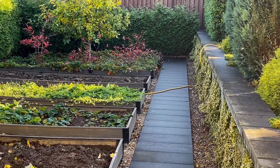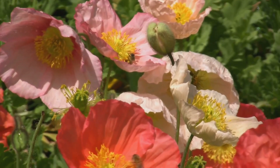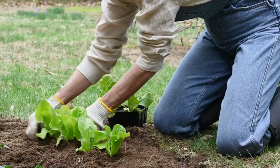From raised beds bursting with colorful veggies to fragrant herb spirals and pollinator havens buzzing with life, we'll cover it all. Get ready to roll up your sleeves, dig in the dirt, and let's get growing.